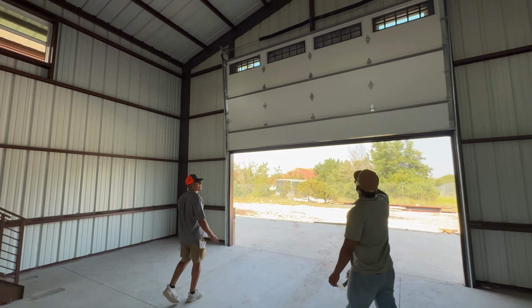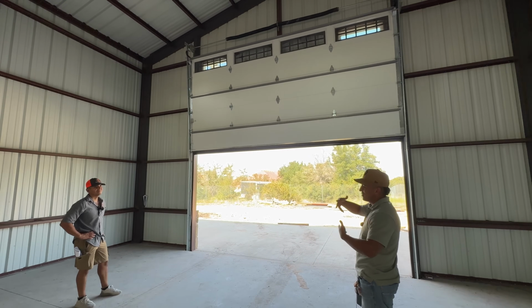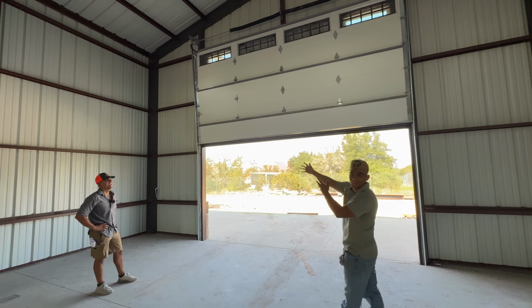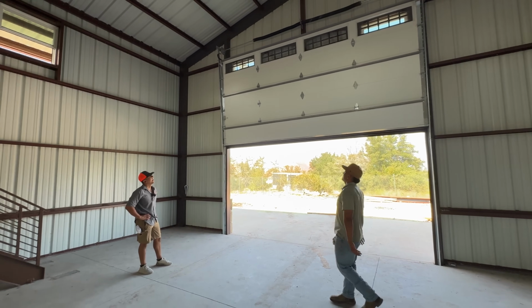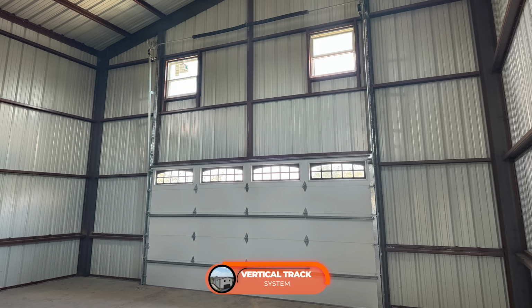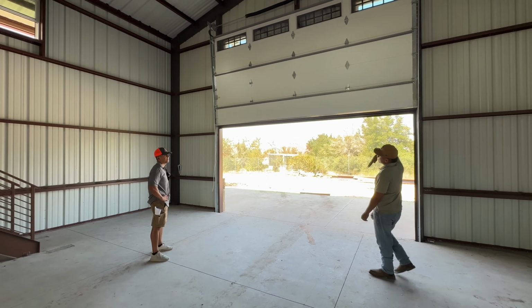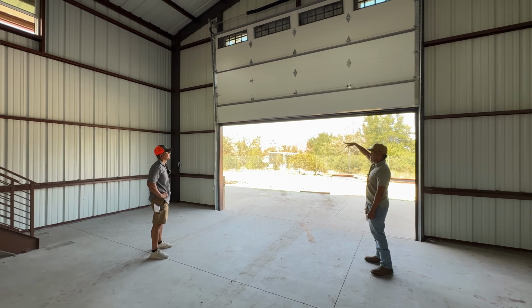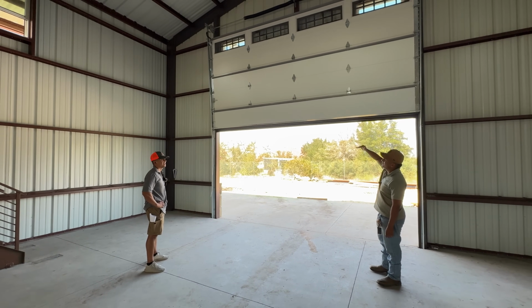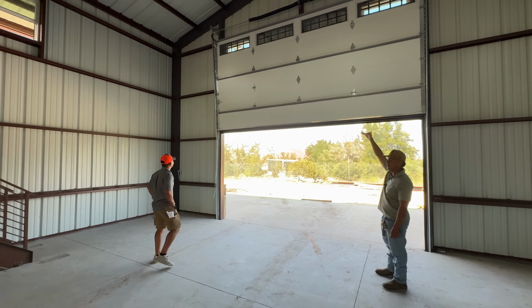Another thing that I really loved, I recommended it to the customer, not me, Argenis. Shout out Argenis. Argenis recommended to the customer to do this vertical track system. Since it's a 16 by 8 door, so it's 8 foot tall, and the eaves are 18 feet tall, he really has around 10 extra feet above the door.